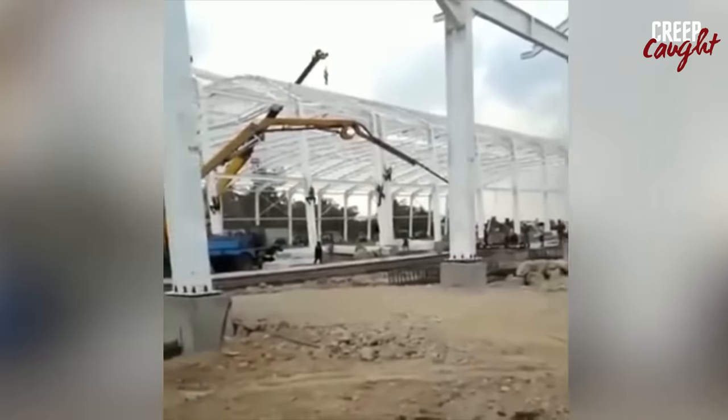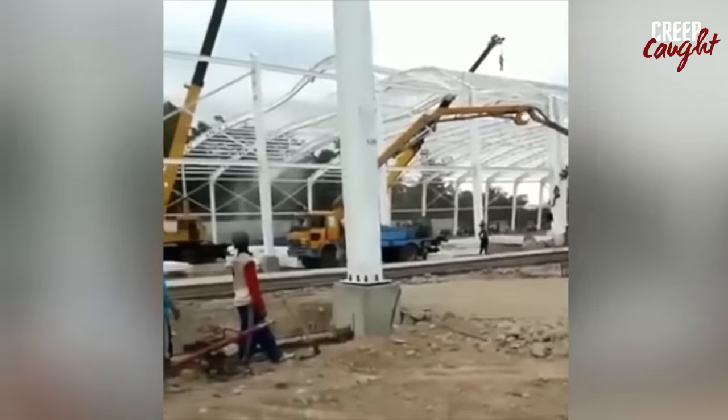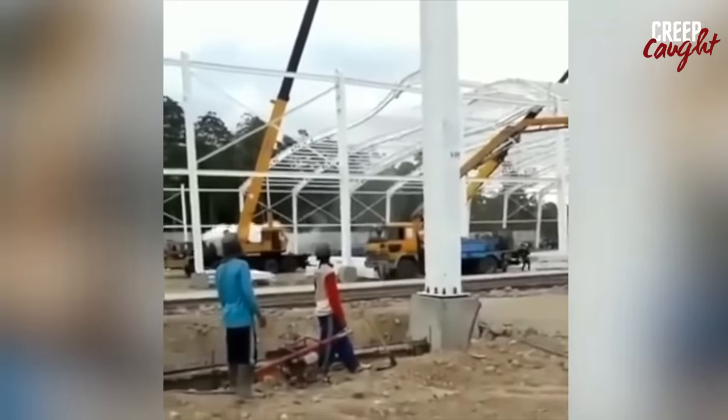In an unfortunate incident, a team of builders in India was constructing a large steel structure when they detected a problem. A small error resulted in a disastrous chain reaction.